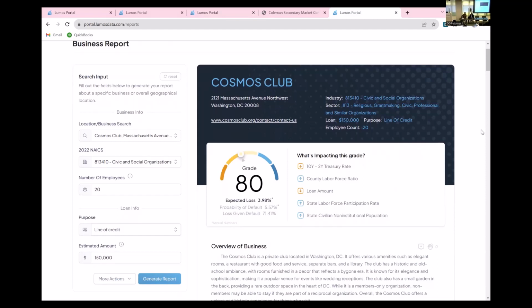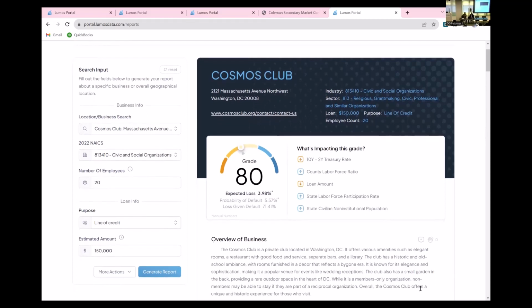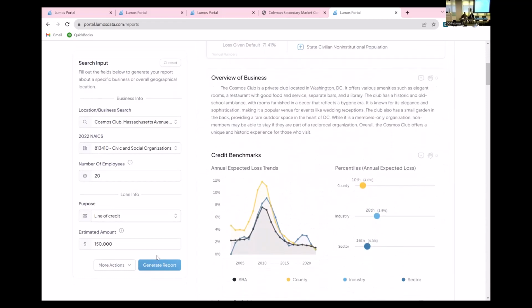And in this case, we use DataRobot or Databricks machine learning to do that, giving the user an idea on a very individual business basis how that business might perform. So in this case, Cosmos Club, the expected loss is 3.98% on a $150,000 line of credit. The factors increasing that risk are the current 10-year, 2-year Treasury spread and that loan amount. So historically, loans of that amount haven't performed well. But then, generally, providing a quick overview of the business.